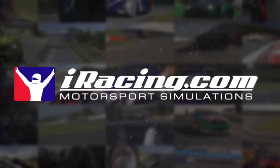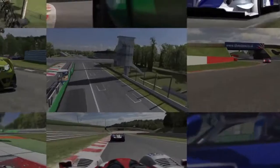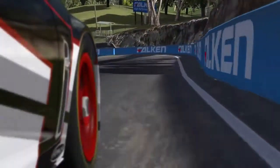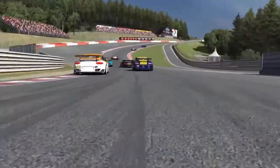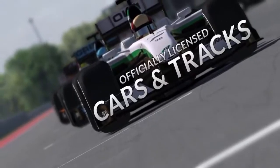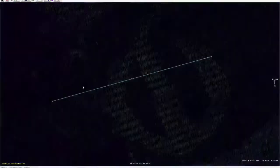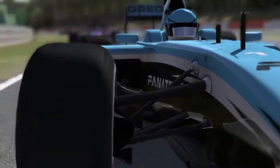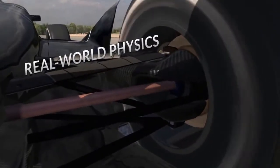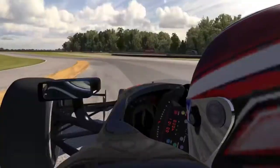iRacing.com is a sim racing game that combines a true-to-life racing experience with an online community of virtual racers from all over the globe. iRacing offers a multitude of officially licensed cars and tracks, laser scanned with millimeter accuracy. Their car models and mechanical systems are based on real-world physics and engineered in cooperation with manufacturers and race teams.